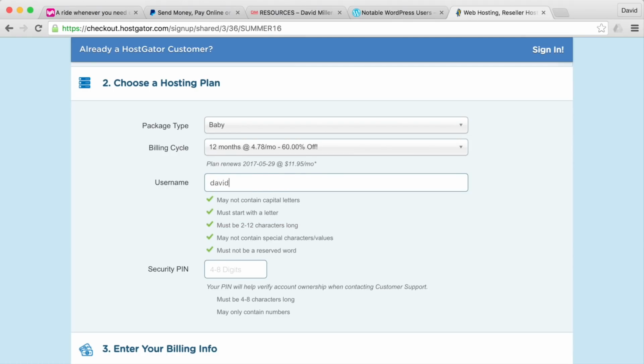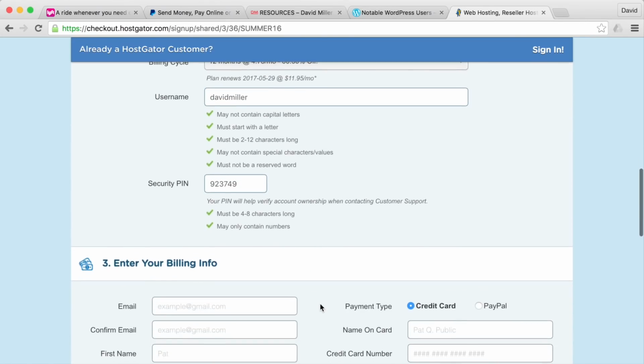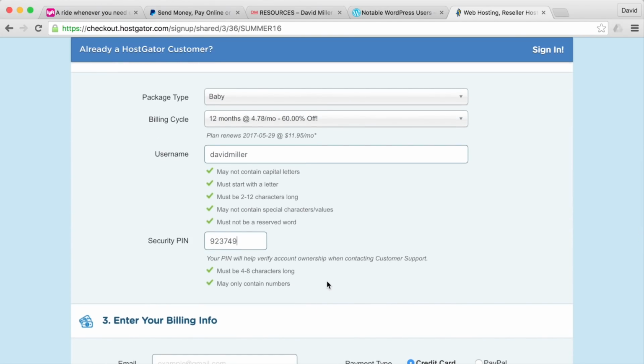Username, anything that works, something that reminds you, is easily rememberable. And for any code, just select any code. It must be 4 to 8 characters long, contain numbers. So for that, pretty self-explanatory.